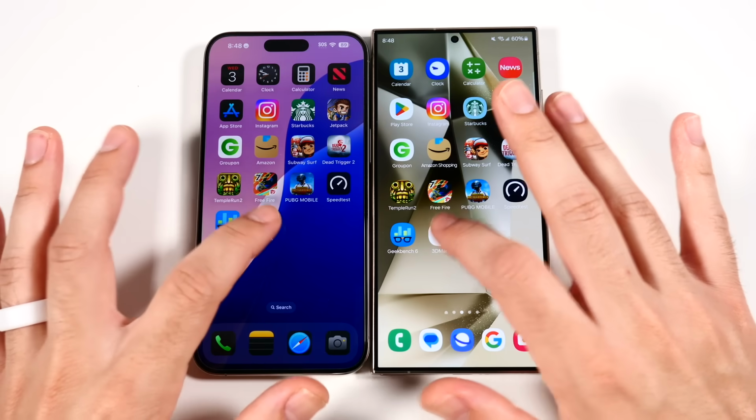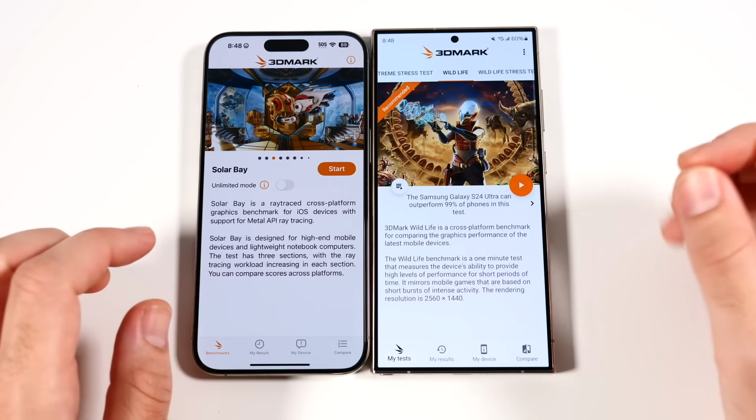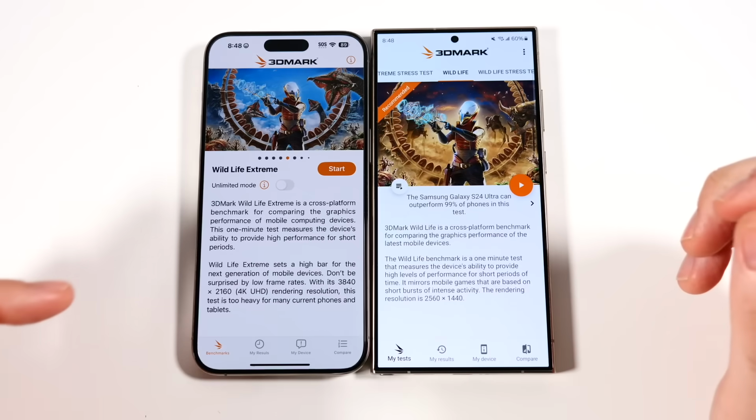We'll go into 3DMark. I think that was a Samsung. It's tough to tell. That was very, very close. Let me know down below in the comments.